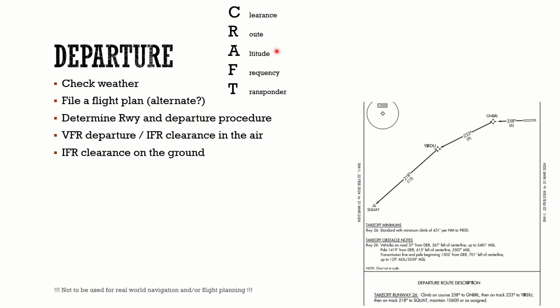Altitude, that's self-explanatory. Frequency is the departure frequency you should tune after you are told to, or in case of departing an untowered field, when you have your final call on the CTAF, then it's time to switch to the frequency you were given as part of the clearance. And transponder setting, for me, this will be 0044. For you, it's gonna be something else. One in, one out rule. Yes, so only one aircraft can be cleared for the IFR procedure, either departure or arrival.